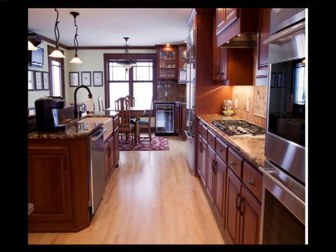Back over here, we did a beverage center. We got the beverages out of the refrigerator. It got people out of your refrigerator. But also, it was another prep area.